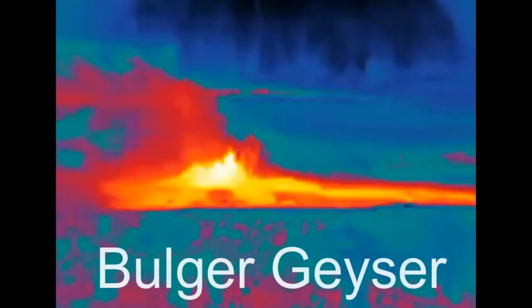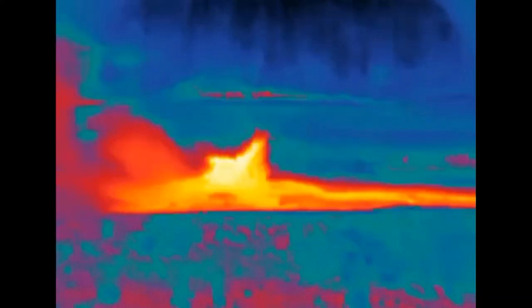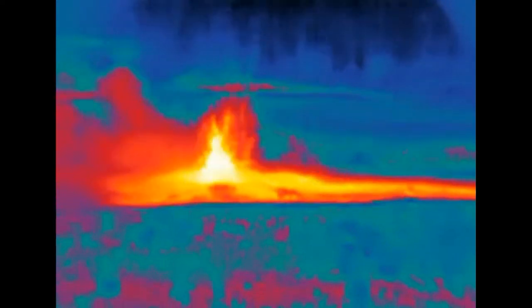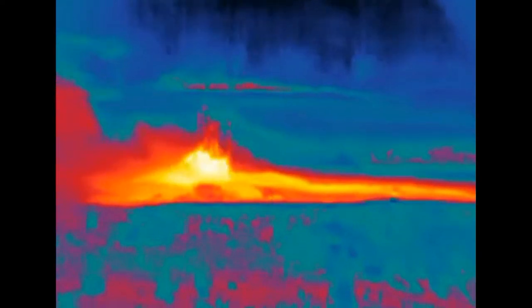You can see the hot water coming off from the rock. Yeah. This is the Bulger Geyser. It's pretty cool. It lasts for 5 minutes, I think, and it comes back in 10 minutes and continues to do that. We watched it when we were waiting for the Grand Geyser.